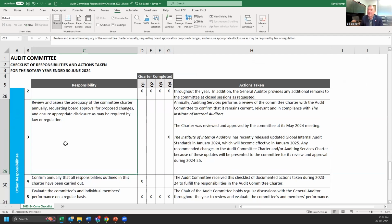Another responsibility, number 3, relates to the annual assessment of the audit committee charter to ensure that it remains complete and is in accordance with industry standards. A couple of years ago, a few updates were recommended, and an additional 3 responsibilities were added to the charter and therefore also to this checklist, principally related to the committee's work with Rotary's annual Forms 990 tax filings with the Internal Revenue Service, Rotary's risk management practices, and referencing Rotary's whistleblower hotline. And you'll see these 3 listed at the bottom of this checklist, along with actions taken by the committee to fulfill these responsibilities.